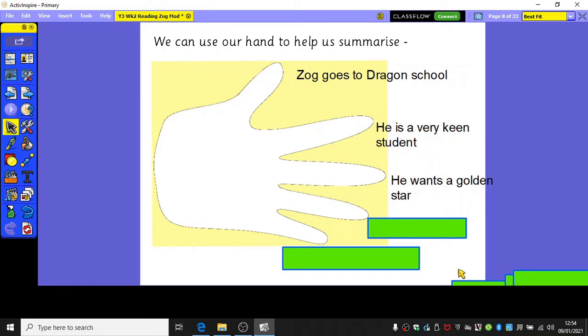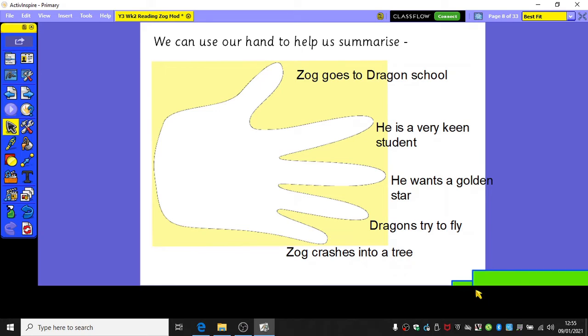What happens next in the story after that? Yes, the dragons all start to try to fly. So Madame Dragon tells us exactly how they're going to be going up high, and all the dragons have a go, including Zog. And what happens next? Yes, Zog crashes into a tree. So we've used our hand, the 5 points, to summarise those 4 pages of what happened from the beginning when we started reading to the point where I stopped.